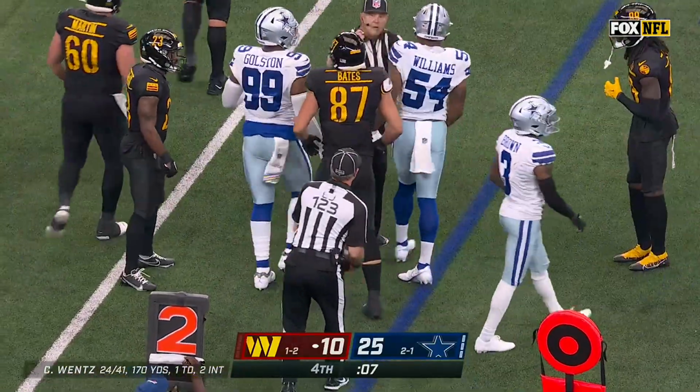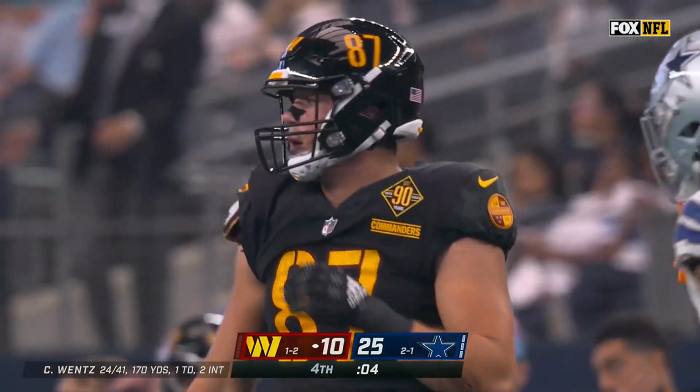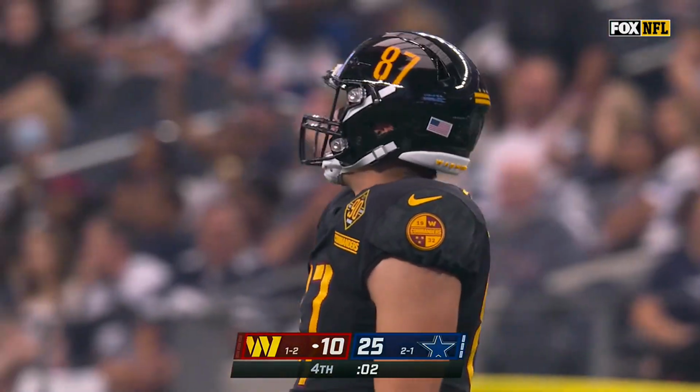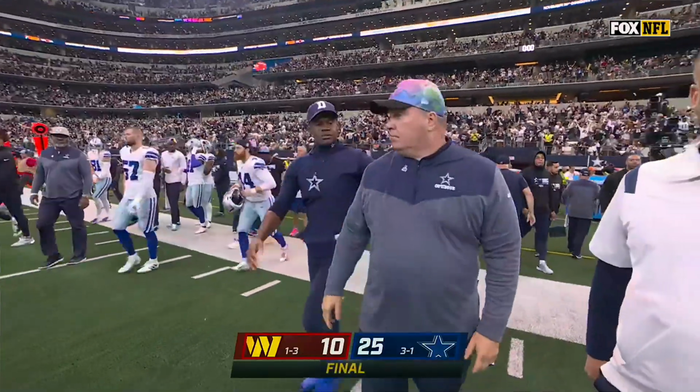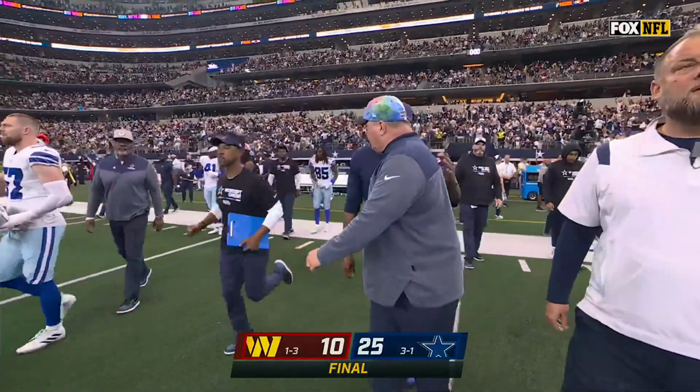That should take us to the end of this game. And the Cowboys are going to improve to 3-1, with a 25-10 win, and Mike McCarthy, week 1.